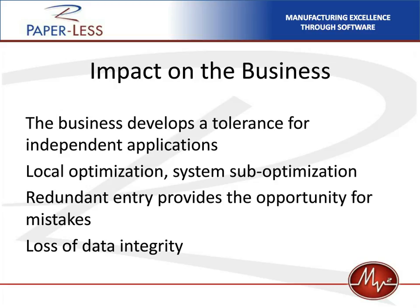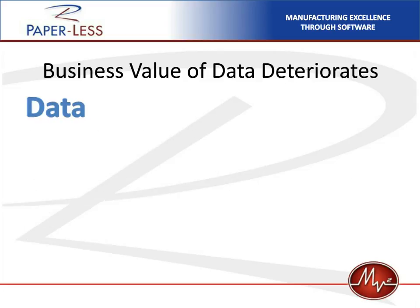In one system, it says I have 10, and another it says I have 100, and on and on. It's just a really bad situation. And the bottom line impact is that quite often, when we have multiple independent solutions, the integrity of our data diminishes greatly. And the reality is when you get into the business, we collect mountains of data.